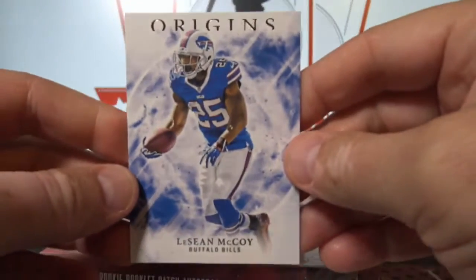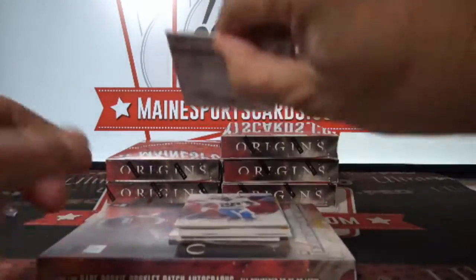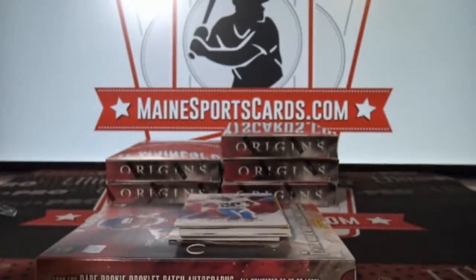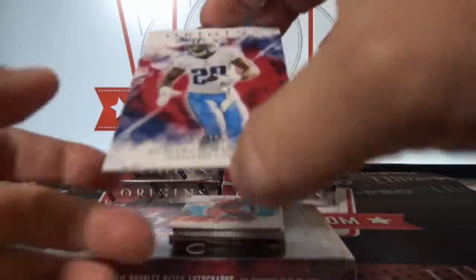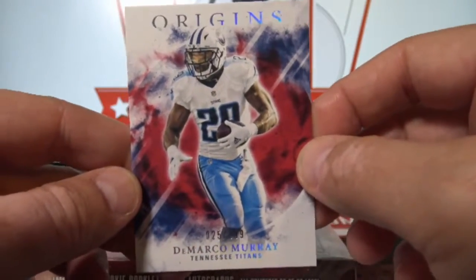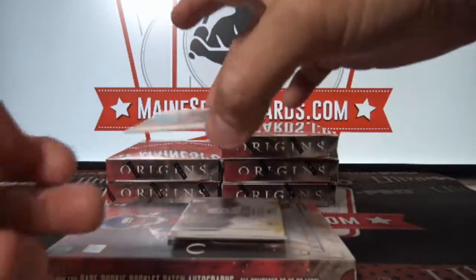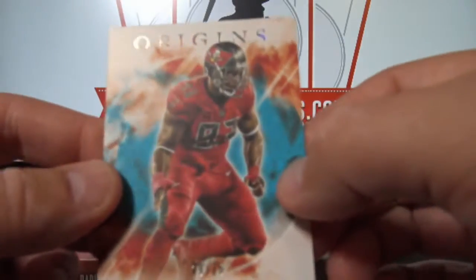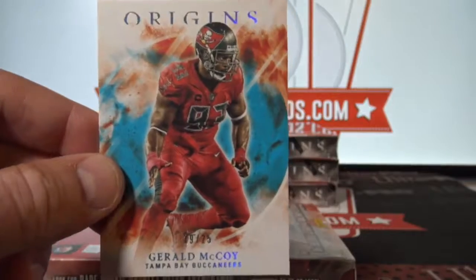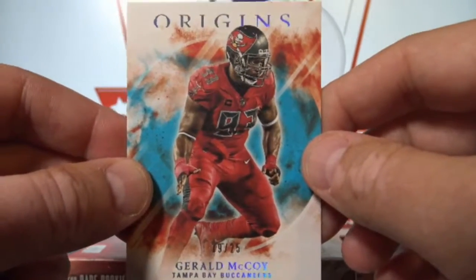LeSean McCoy. Amari Cooper. DeMarco Murray to $299. And another short print, Gerald McCoy, 19 of 25. Tampa Bay's Michael H.A.